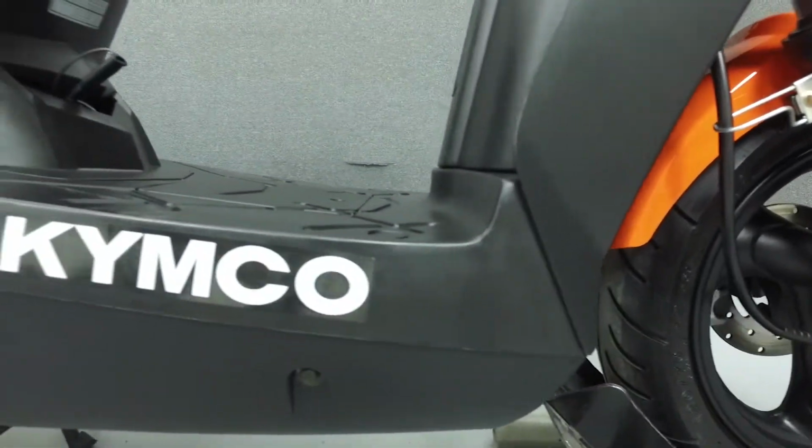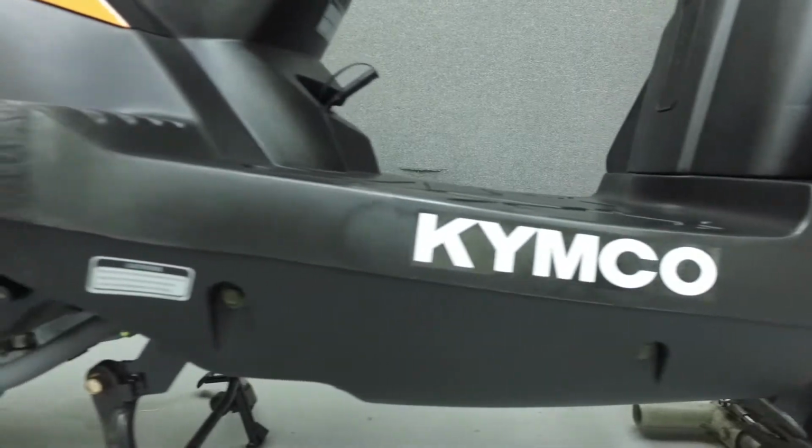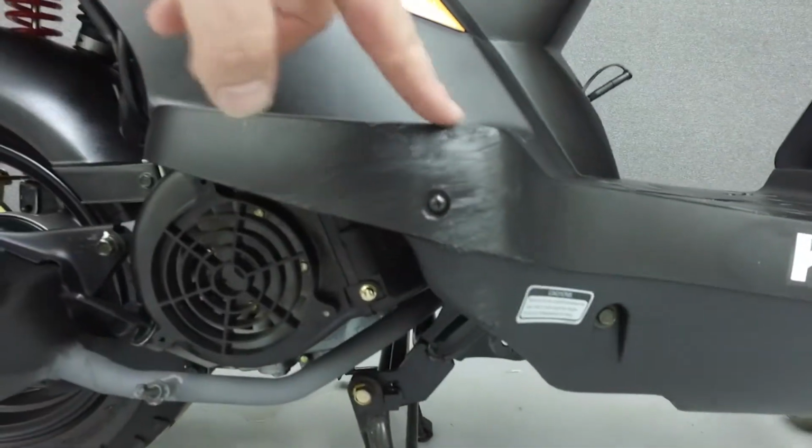We've also purchased a CycleCheck's vehicle history report. You can view this report by clicking on the link on the right side of the screen.